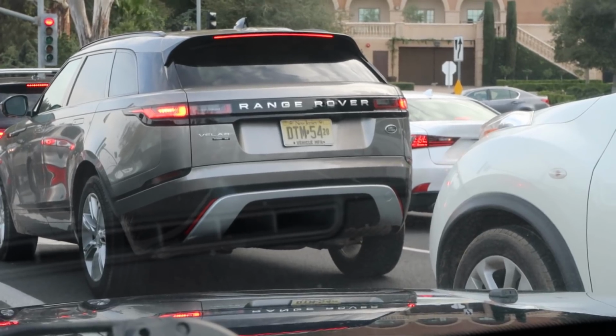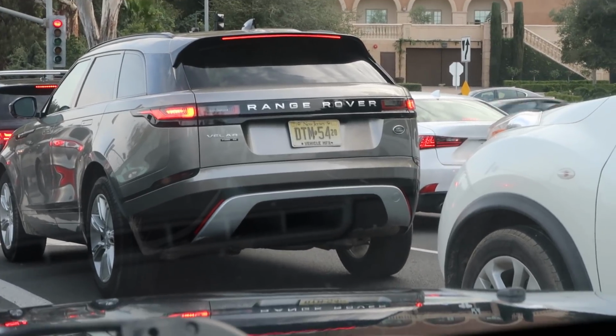Ooh, a manufacturer plate Velar. Who are you? What are you doing here, auto journalist?